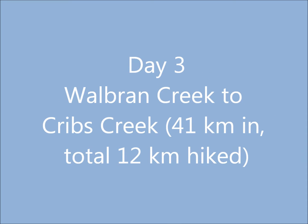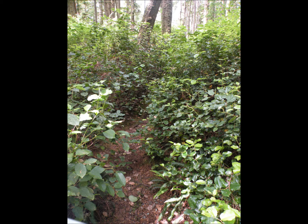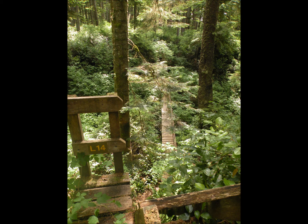For day 3 of hiking, we hiked as far as Cribbs Creek, which was at about 41 kilometers in, making our third day a distance of 12 kilometers. The first section after Walbran, there's the option to go inland or along the beach. We went inland but found the trail to be rather overgrown. We still pushed through, but it seemed less popular than the beach. Then, at the 51-kilometer mark, all hikers are forced to the beach.